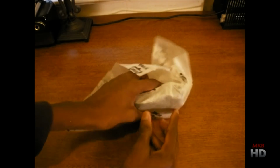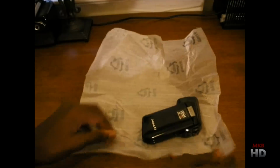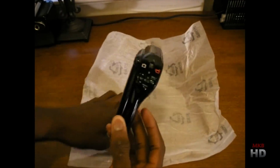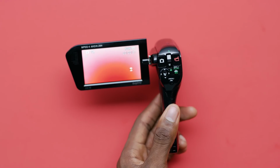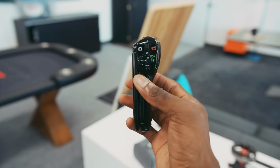The most important statistics really are that it does shoot in 720p HD at 30 frames a second and 60 frames a second VGA resolution, and takes 10 megapixel photos. So here it is, guys. Fast forward to last week, I found one of these brand new unopened on Amazon, so of course I picked one up. First thing you notice out the box is it's way small.